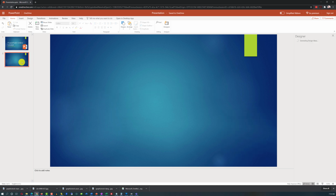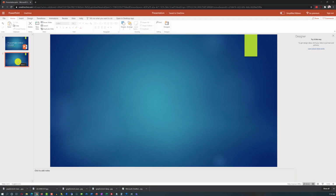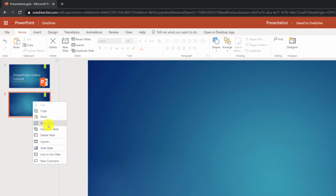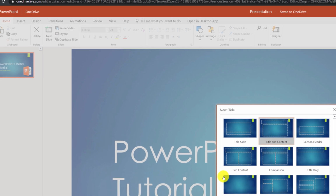I'm going to click on the Home tab, and now I realized that probably this is not the right slide for me, as I would like to have a title and I would like to have a content in the slide. To delete the slide, you right-click on the thumbnail and click the Delete Slide button. Let's go ahead and insert a new slide.